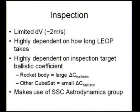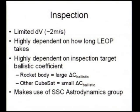And what we want to do is fly quite close to it and take pictures of it with the mobile phone. It's highly dependent on, firstly, how long we've taken to detumble, because that then is a function of how far we would have drifted away from whatever we want to fly close to. And we've only got 2 meters per second delta V. It's also dependent on the difference in the ballistic coefficients. If we're flying with another CubeSat, then the ballistic coefficients are quite similar, which means the drag will be quite similar, which means we'll both be slowing down at the same rate. If we're trying to catch up with an empty rocket that's huge and mostly hollow, that's going to drop much quicker than we are. So that would then have a much greater requirement on our propulsion system. Maybe we only get one shot to fly close to it, take a few pictures, and then it drops away.